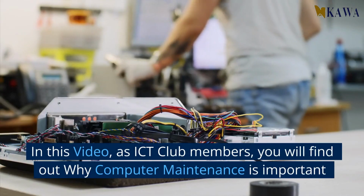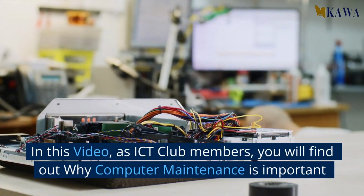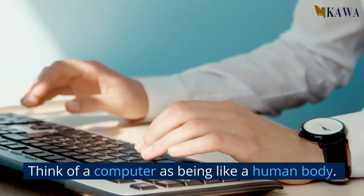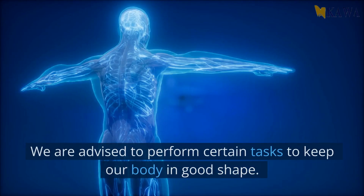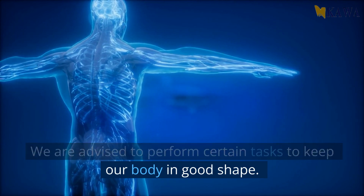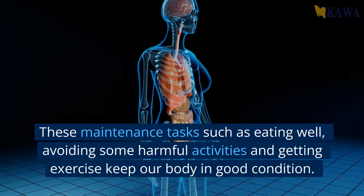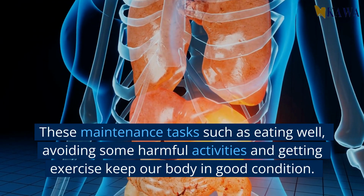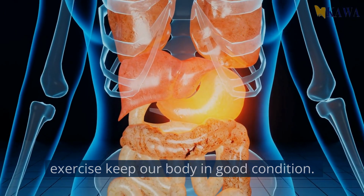In this video, as ICT club members, you will find out why computer maintenance is important. Think of a computer as being like a human body. We are advised to perform certain tasks to keep our body in good shape. These maintenance tasks, such as eating well, avoiding some harmful activities, and getting exercise, keep our body in good condition.